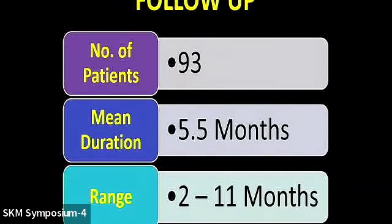So out of 500 patients, we only had follow-up of 93 patients because we see patients from all across the country. So it is very difficult to follow those patients, and most of them don't appear for the follow-ups. So we only had 93 patients for follow-up. The mean duration of the follow-up was 5.5 months, and the range was 2 to 11 months.